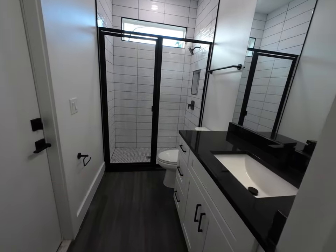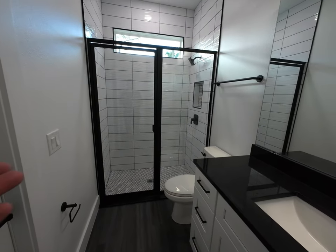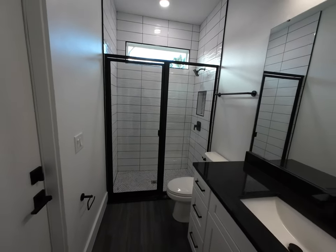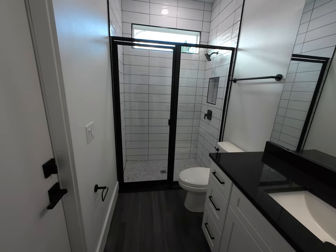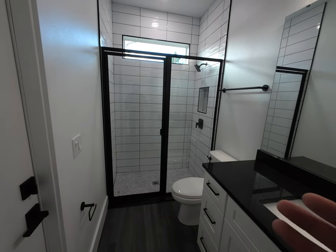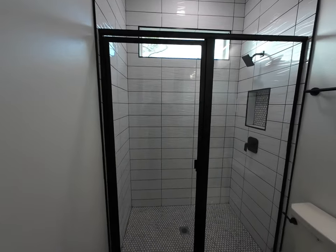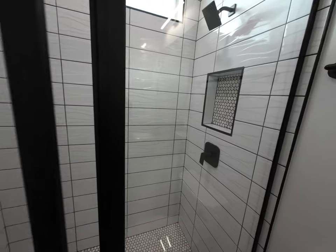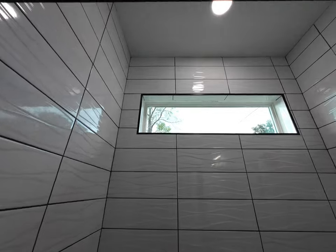So a little different, because instead of a combination tub and shower, you're just going to have a step-in shower, which makes it nice if you do use this as an in-law suite, or if you have any family members who have difficulty getting into a tub for whatever reason. This is just a safer option because they can just open the door and come on in. But nonetheless, you have that nice tile work that they had in the other bathroom.